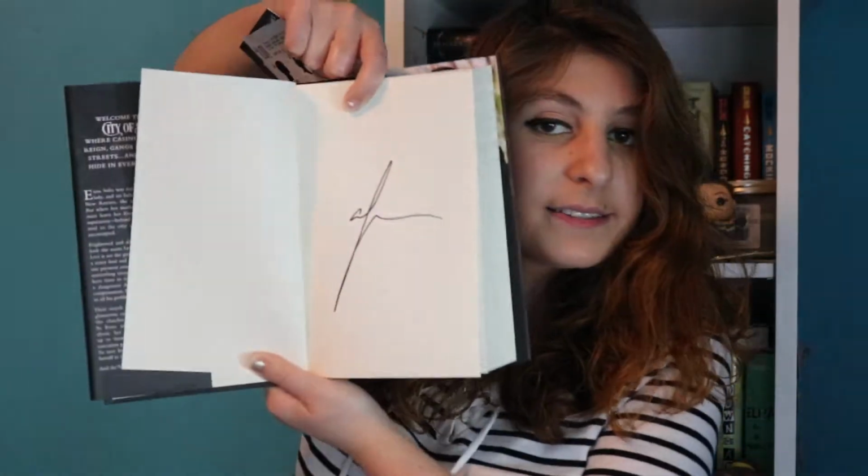And the book is signed by Amanda Foody. I'm doing a horrible job at holding that up, but it is signed by Amanda, which is really, really cool. I always love getting signed books. So I'm excited to get to read this, find out more about it. I know I'm not really doing a good job at describing it, but we still have a whole other box to get to, so I'm kind of quickly rushing through this, but the cover is absolutely gorgeous.